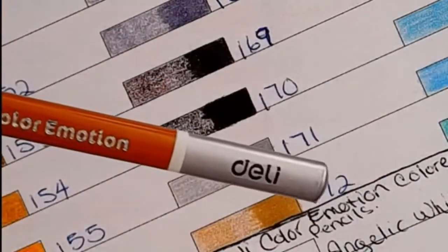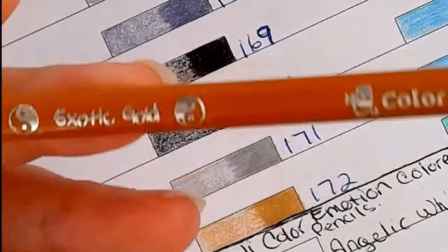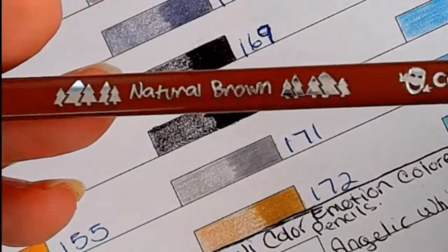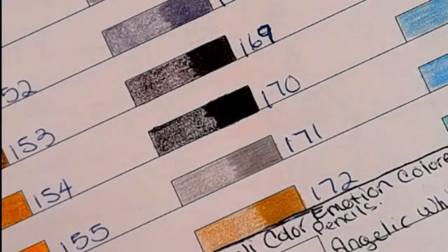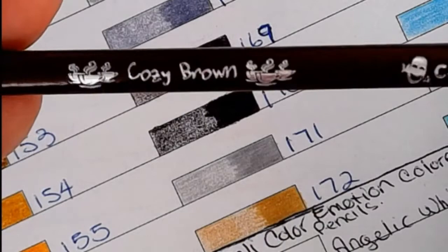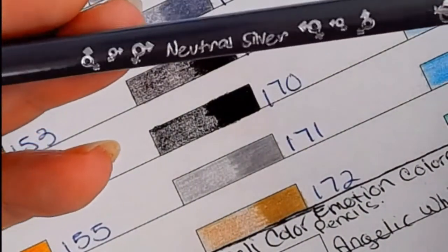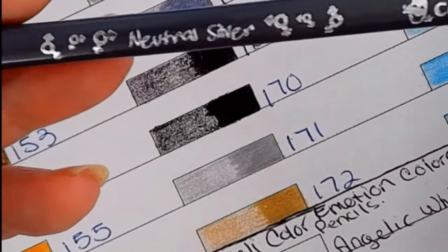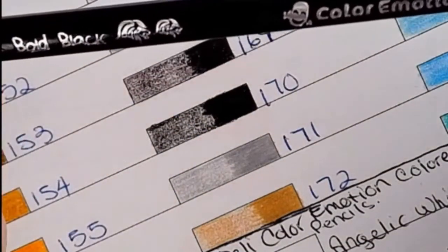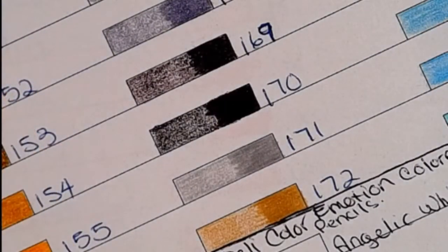And then we have Exotic Gold with the yin and yang. And then we have Natural Brown. This one's the most boring of them all, but it's got some wonderful little trees. And then we have Cozy Brown with the coffee. Because, yeah, nothing says cozy more than a hot drink. And then we have Neutral Silver with the male-female type signs on them. And then we have Bold Black with the lions on it. Are those not the funnest names ever?